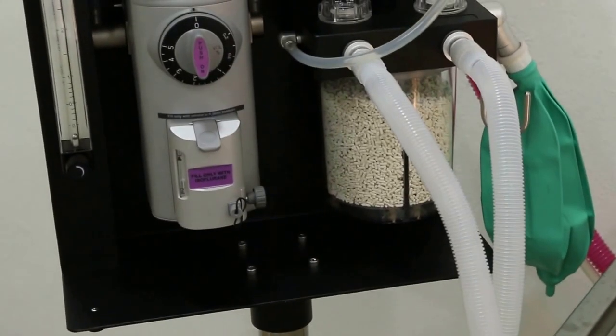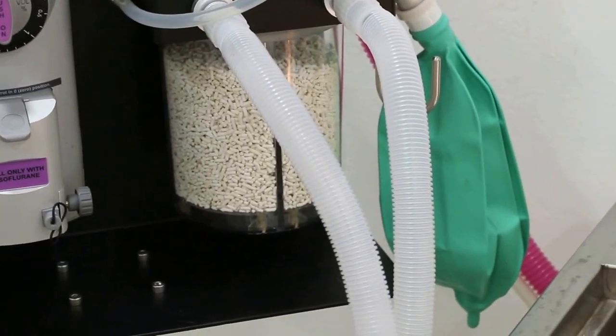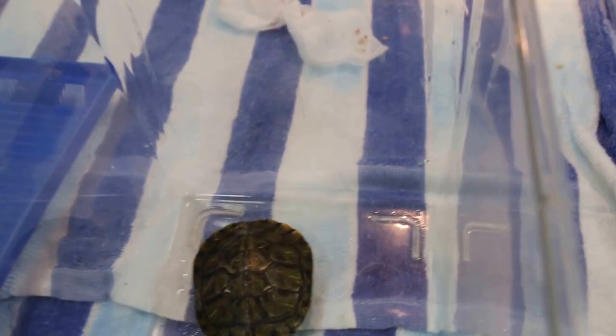This is the general anesthesia given before lancing the abscess. This is the treatment room of Queen's Vets.